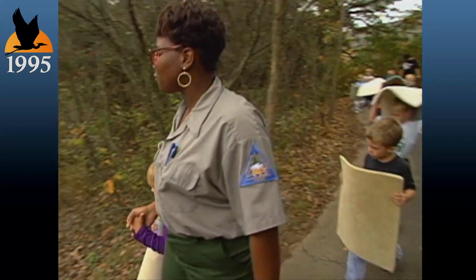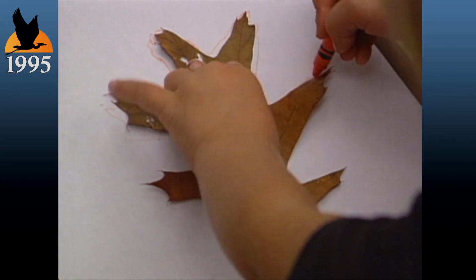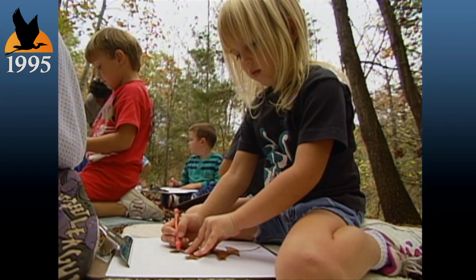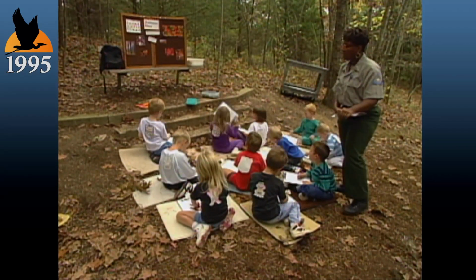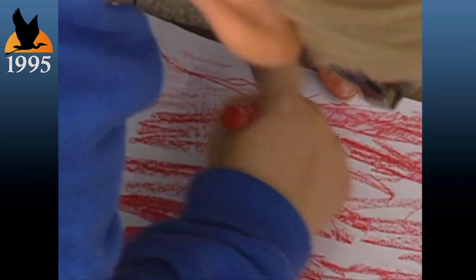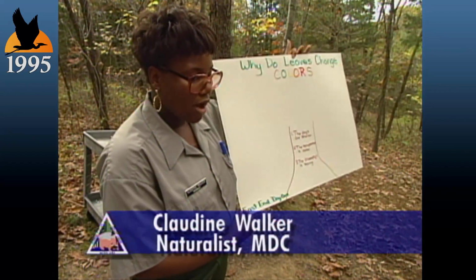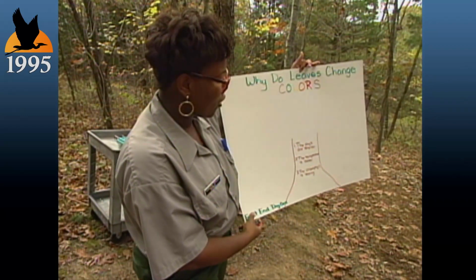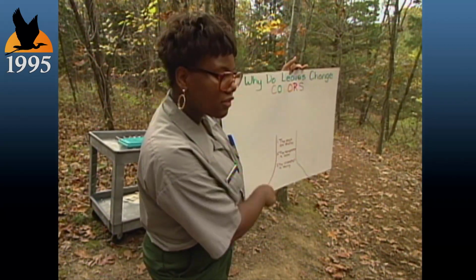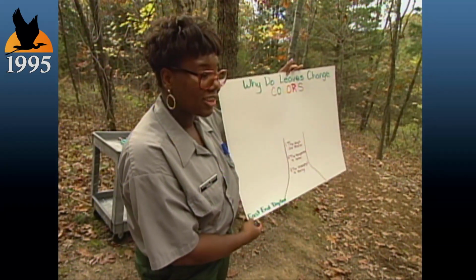I think kids take a special notice of fall because of all the many different colors. They can relate colors to things and they can yell out those colors, and I think it's a very beautiful thing for them to see. They like those colors. I think that's the main thing that attracts them to fall. We're going to build our tree, and it's going to tell you why the leaves change colors. 1, because the days are shorter. 2, because the temperature is cooler. 3, because the chlorophyll is leaving.